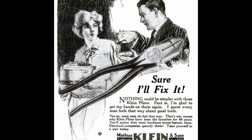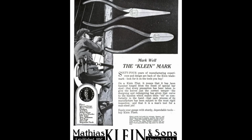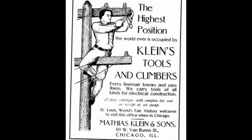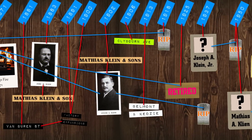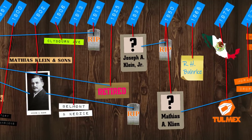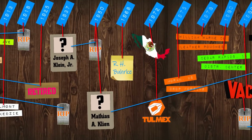The company is still run by descendants of Mathias Klein, making them another one of the oldest family-run tool companies in America, beating out Channellock by almost 30 years. Most of their products are still made here in the USA, and with all the acquisitions over the years, they're a pretty vertically integrated company, controlling many aspects of their supply chain.